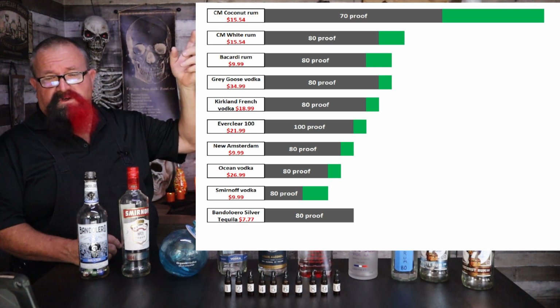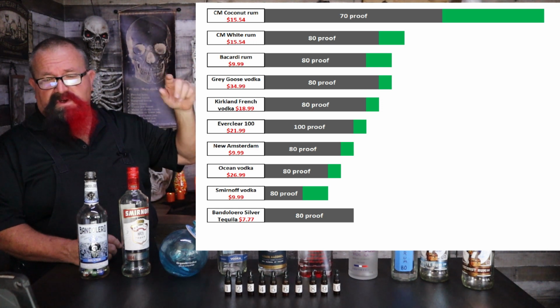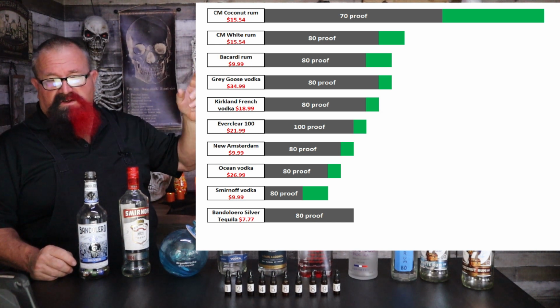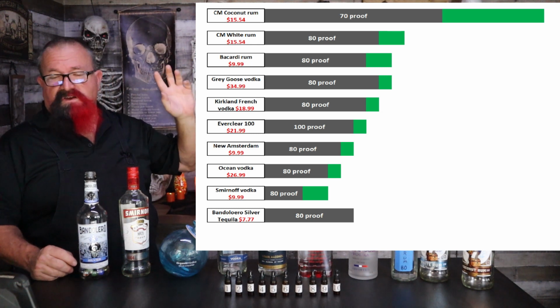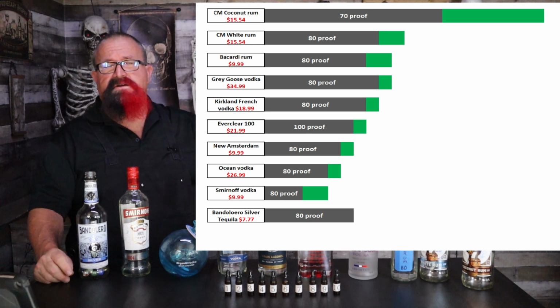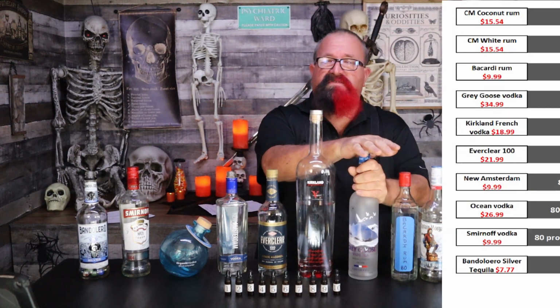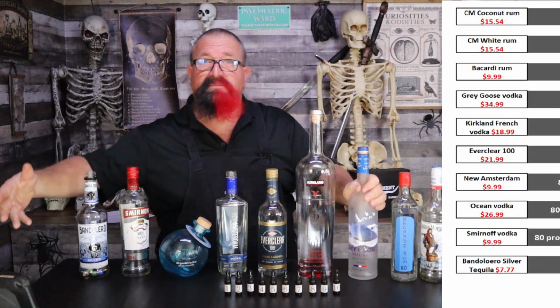The coconut rum, the white rum, the Bacardi rum, the Grey Goose vodka, Kirkland. And on this chart here, I showed the price break on there. The reason why I showed the price break, because we're making extract. Do I want to buy a 35, let's see, what was it? I'm looking at my chart over here.